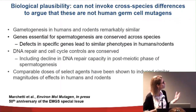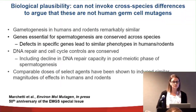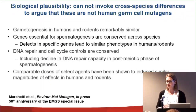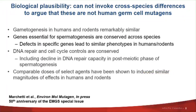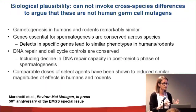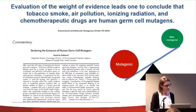We have a very remarkable similarity in gametogenesis between humans and rodents. We know that the genes essential for spermatogenesis are conserved across species, and that defects in these genes cause similar phenotypic changes in rodents and humans. We know that DNA repair and cell cycle controls are conserved, and that special features of the germline, like the decline in DNA repair that we see in spermatogenesis, are retained across species as well. We also know from these human biomarker studies that comparable doses of select agents induce very similar magnitudes of effects in both rodents and humans.